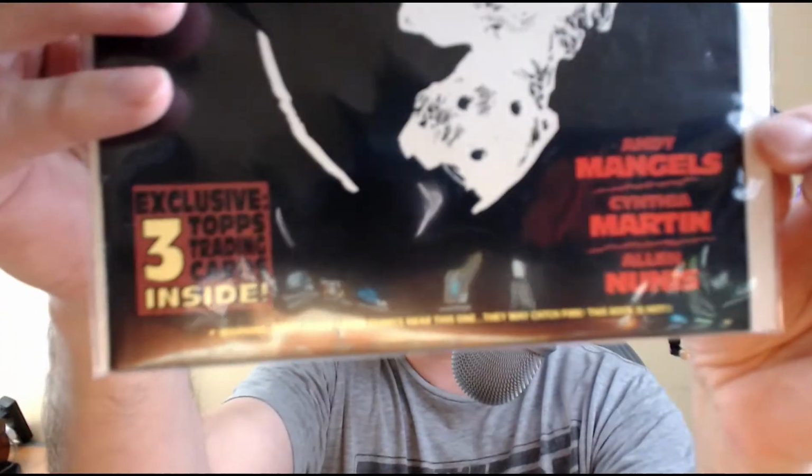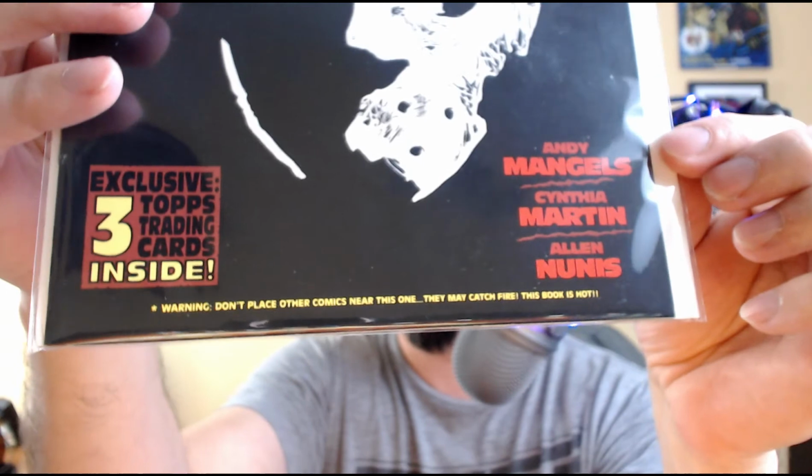So, this will go good with my old Hellraiser comics that I had from, I'm guessing, around the same time. I love this little warning at the bottom. Warning: don't place other comics near this one. They may catch fire. This book is hot. So I'm not making it up. It's down there. But yeah, cool. It actually does glow in the dark. I looked at this offline, so nifty. I dig it. I dig it.